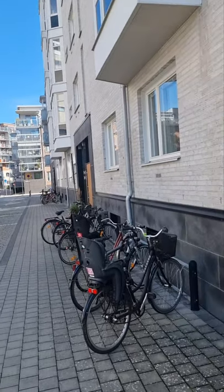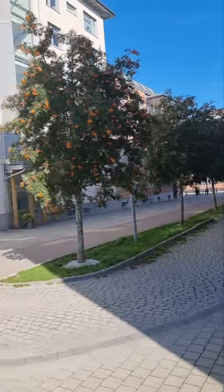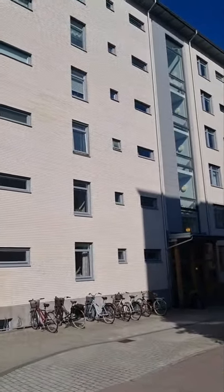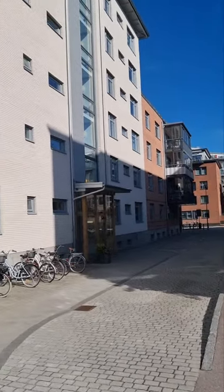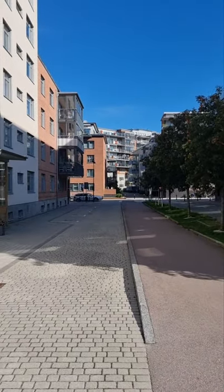Just some examples of the new Lund. This is a huge area. All this was just old warehouses and parking lots and stuff. And yeah, industrial, old industrial abandoned areas. And as you can see, Lund is famous for its bicycles.